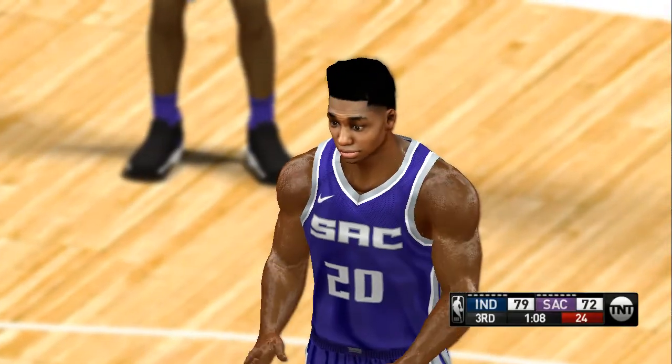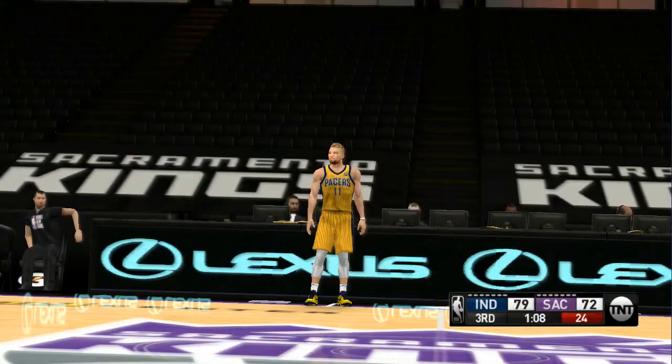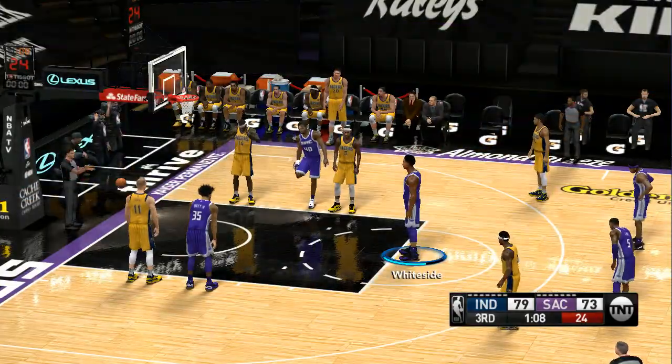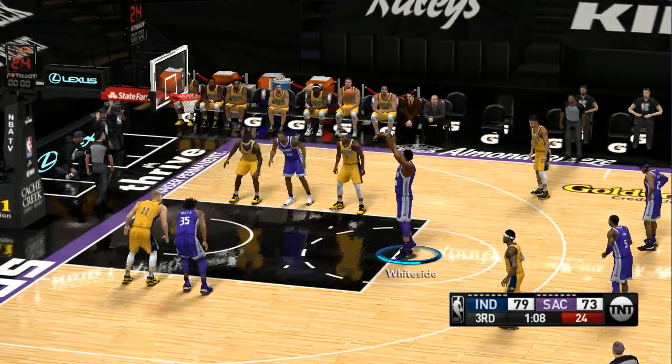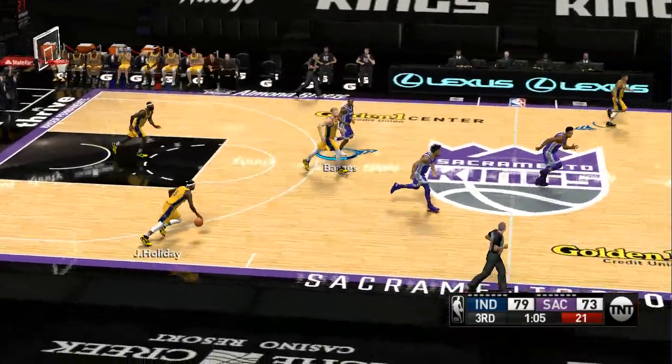The Pacers 4th. That's been an amazing season for them from behind the arc. They've got some great shooters on that team. The Pacers making a switch here. And he can't hit the second. They're digging their own hole here, throwing dirt on themselves.